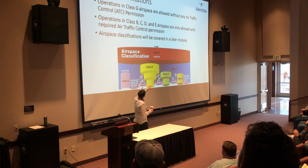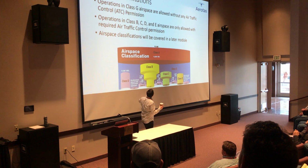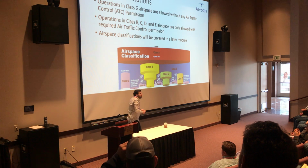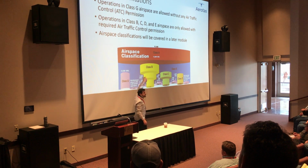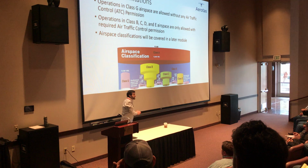Class Bravo, these are your nation's biggest airports. That's going to be LAX, Chicago O'Hare, Hartsfield-Jackson, Newark Airport. These are going to be Class Bravo airspace. They are shaped kind of like an upside-down wedding cake, so that you have a small cone on the bottom, at ground level, and as you get higher, it gets bigger and bigger. Now, when we're talking at 400 feet, that means the place where drones are operating is at this level. As drone operators, we never actually have to fly in those higher tiers, but we have to know about them, and they will be on the test.